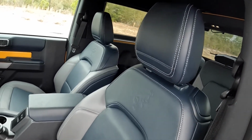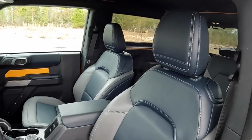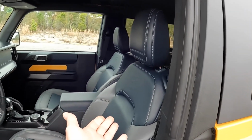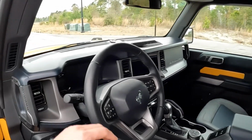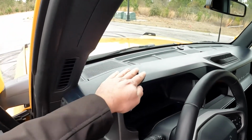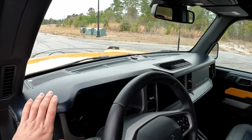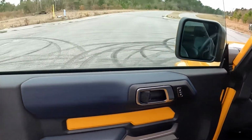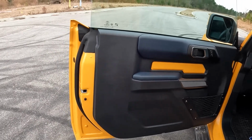If I was ordering it, I think I would go for the marine grade vinyl though. The leather looks really nice and everything, but at least for my use on a vehicle like this, I want the most durable option possible. And that marine grade vinyl is really, really good. Speaking of durable, all of the dash, all that kind of stuff, it's made to be cleaned very easily. Should hold up to getting dirty and being wiped off, things like that. Same thing with the door panels and all that. Very utilitarian, very useful, and I like that on this type of vehicle.